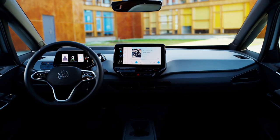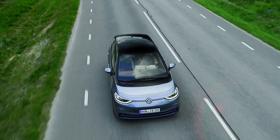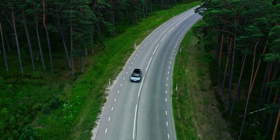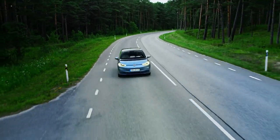There are cubby holes and storage bins all over the place, while the legroom in the back is more similar to that of a Phaeton than a Golf. So while the design is modern and eye-catching both inside and out, it isn't in your face. Think of the styling as a halfway house between the futuristic BMW i3 and the rather plain Nissan Leaf. The ID.3 really does have an identity of its own.